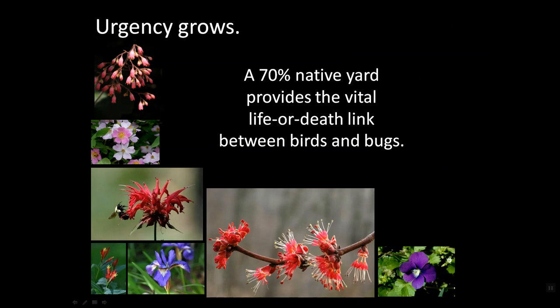But the urgency grows, people. We've already lost 3 billion birds. A 70% native yard provides the vital life or death link between birds and bugs. We really can't afford not to plant native, not to provide the host plants for the bugs, so that 96% of our songbirds can feed their babies.